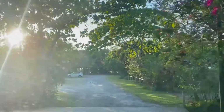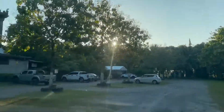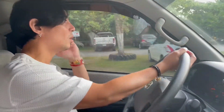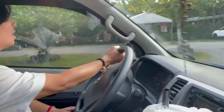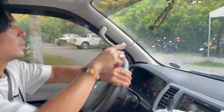This is the place where you can bring your car inside. It's just 100 pesos more expensive, because if you park outside, that would be 200, and if you park inside, 300 pesos. But I think it's more advisable, if you're thinking about the safety of your car, to park it inside, right? So here we are.